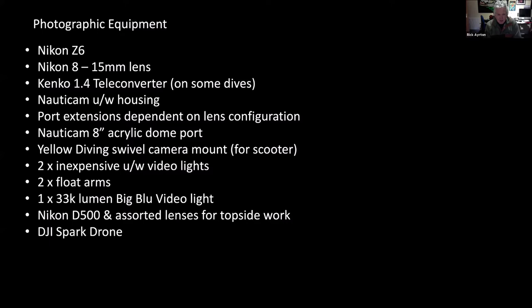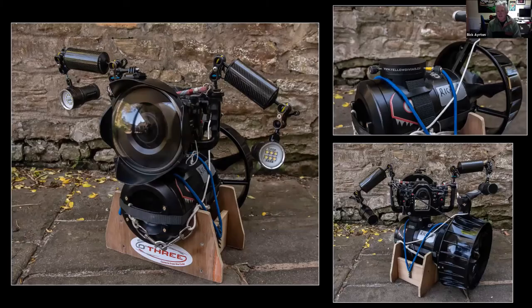This section, I'm going to say that I'm not going to make any comparisons with any other cameras that I have no experience of. So I will move on. This is my rig that I took to Britannic. In use, I'd be scootering along. I would stop.